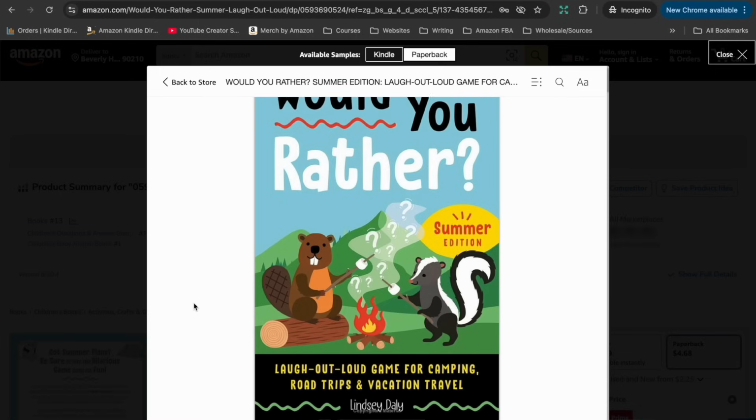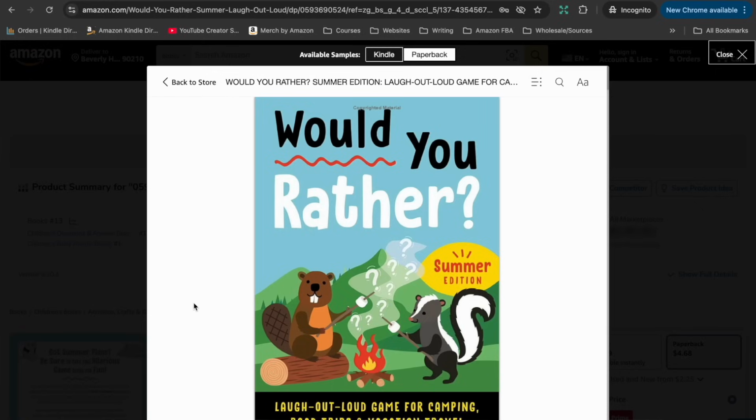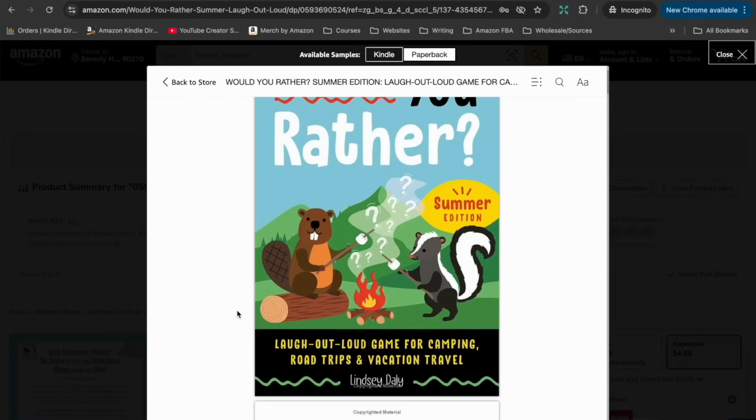It uses bold primary colors that immediately catch the eye. The typography is playful, but it's highly legible. That's very, very important. The title takes up a big chunk of the space, which is great for thumbnail viewing. And there are just some subtle fun graphics around on the cover, reinforcing the camping vacation theme.